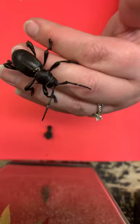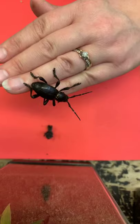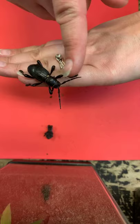So look how big his feet are. You see those big old feet on him? I call those cowboy boot feet. Doesn't it look like he's wearing cowboy boots? I think it does. He has very long antennae, which is why they are called a cactus longhorn beetle, because they have really long antennae.